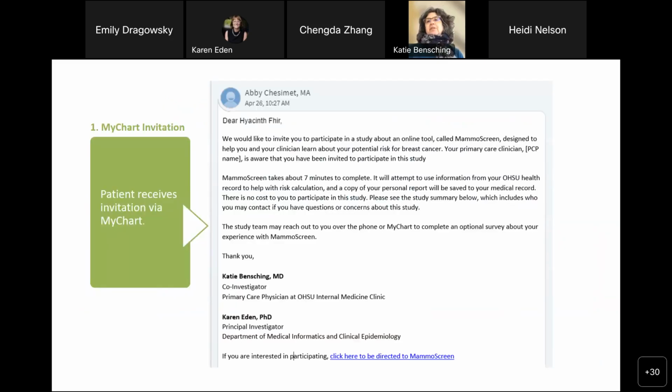The first step is a MyChart invitation to the patient. Now, we've actually reworded this invitation several times to increase our yield of responses. You all probably already know this, but it is very common for research studies to use MyChart invitations as one of their primary sources for recruitment. It is asynchronous and therefore convenient for patients. Some patients will open MammoScreen and come back to it after they've been able to talk to relatives. So we think we're getting better information by doing it this way. And it doesn't take up the precious time of a visit.